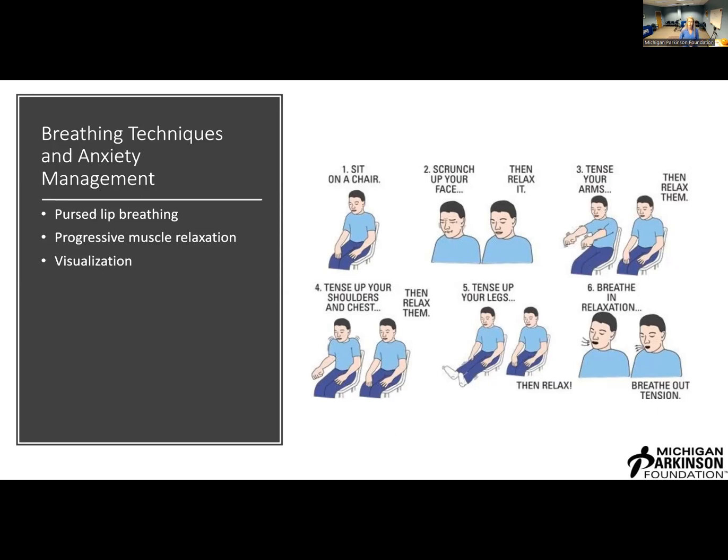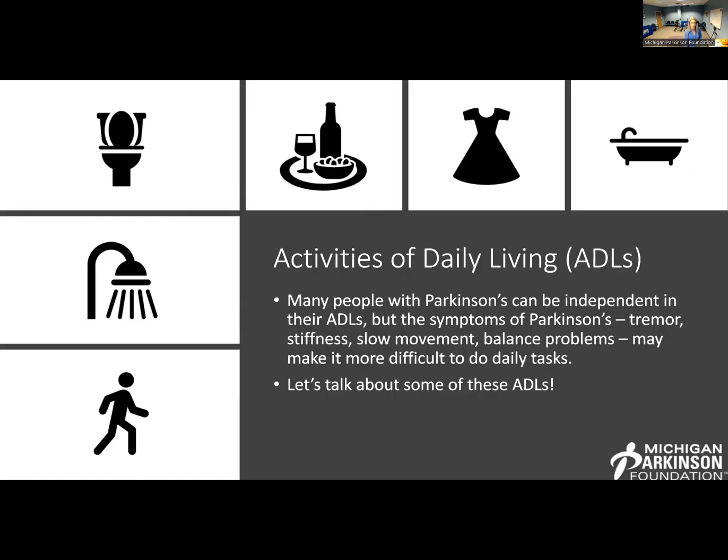Let's try that one more time. Scrunch your face up, bring that nose up, squeeze those eyeballs. And 5, 4, 3, 2, 1, and relax. So when you're maybe exhibiting some of those masked face tendencies that some of us do with Parkinson's, this one could really help your brain know the difference between relaxing and expressing via your face.